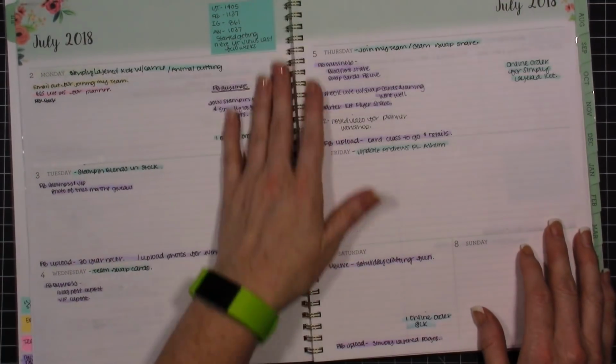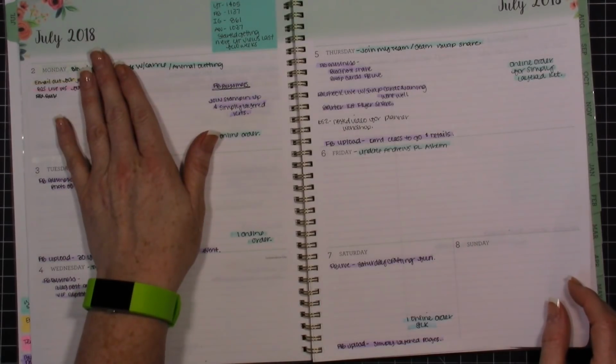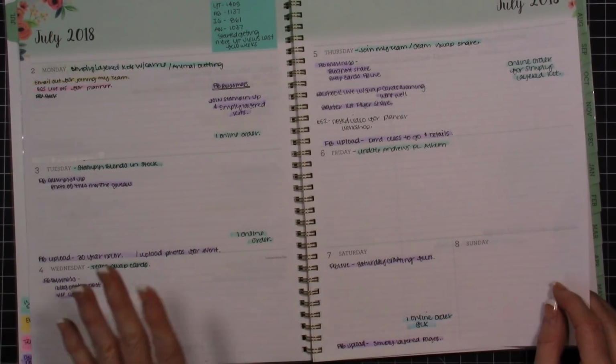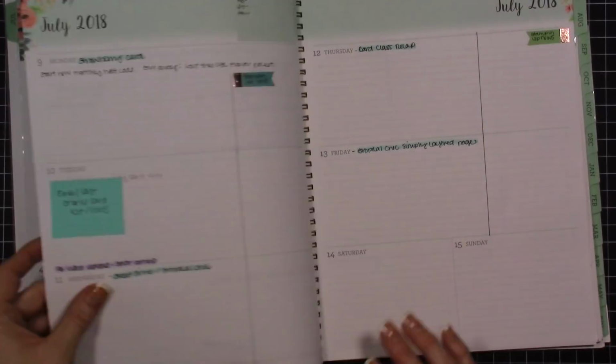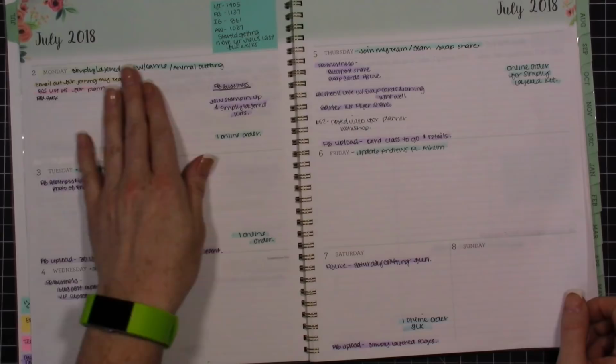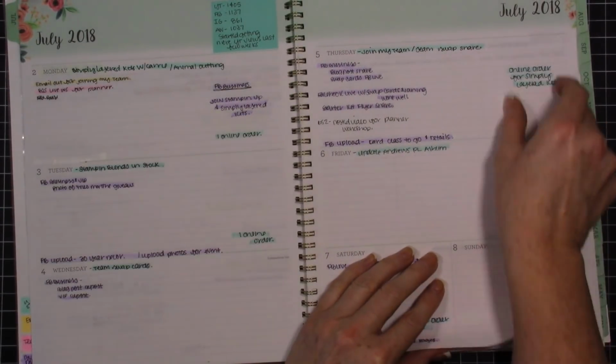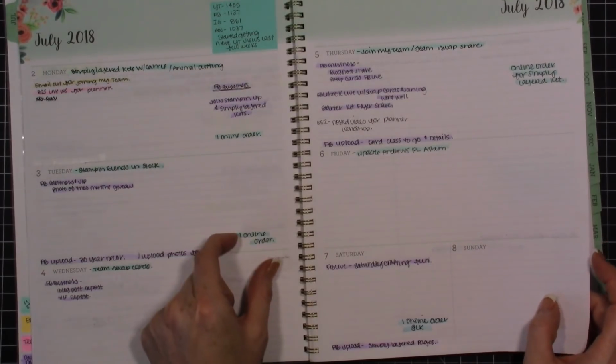So the second week gets a little bit better. And you can see I'm just writing in black pen, and then I'm highlighting, which I will talk about in one second. So then I was like, this is it. But what I noticed is as I was writing, I didn't need to go all the way to the end, but I would stick notes at the end here.